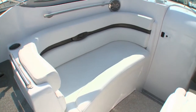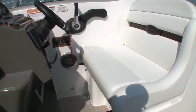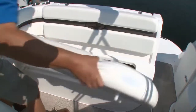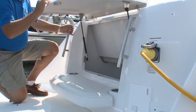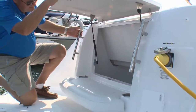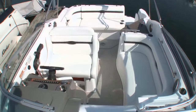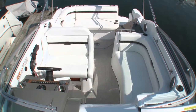Overall, the cockpit layout remains the same, with a settee forward to port and a double-wide helm seat. Once again, check out the storage options the seating arrangement provides. Like the space in the transom, which has access from the cockpit and from the transom above the great-to-have rumble seat. Often overlooked when comparing boats is the all-important passage up and through the windshield.